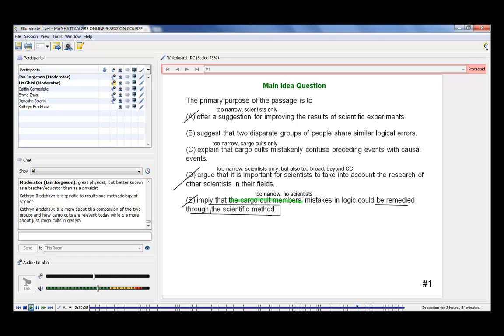Okay, and so although B is quite boring, it suggests that two disparate groups of people share similar logical errors. B is what's left. B has to be correct. It encompasses both the scientists and the people with the cargo cults. And you would say, well, it also is fine for that middle paragraph because it talks about the idiom of cargo cult in modern usage, what it means. Okay, so it talks about this logical error. All right, so our correct answer has to be B. And we get to it by eliminating things that are either too narrow or too broad.